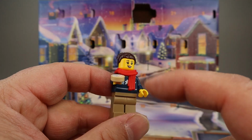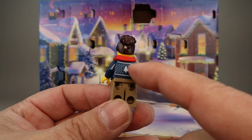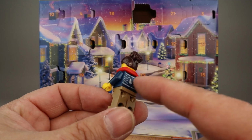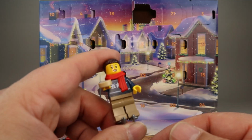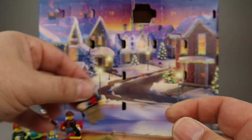Nice blue color. Of course, she's bringing a sugar cookie, wearing ice skates, and has that same tree pattern on the back like all of the sweaters. So the dog, the baby, and all of the minifigures have at least one Christmas tree on their sweaters. So there's day 13 for City.